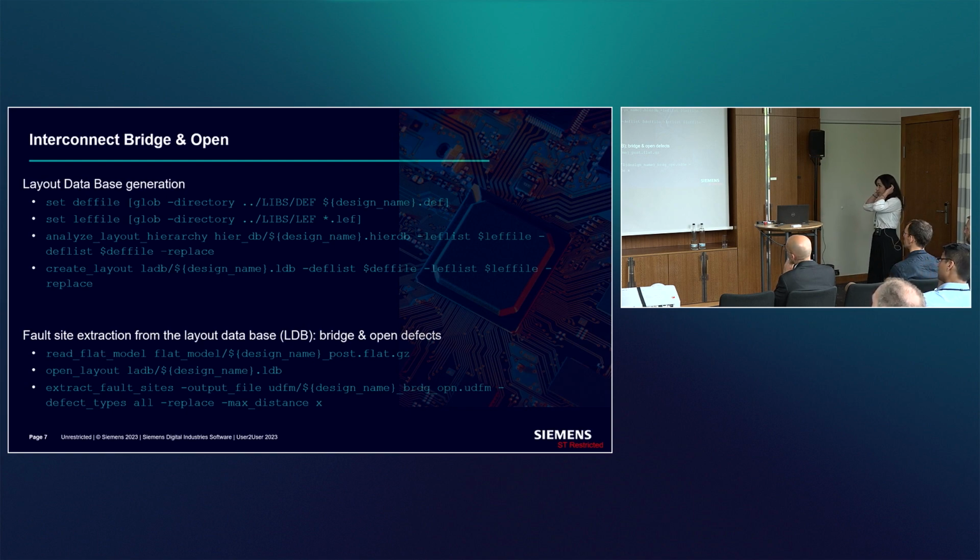And for that, you use a full dictionary that you would generate as well, based on the layout database, using the Mentor, the Siemens solution, to generate a UDFM file. This file will contain all of the identified defects on the layout database that you've generated previously. The flat model that you will use is going to be the same one that you generated from your ATPG flow. So it's going to be the one that you use for stochastic, for TF.